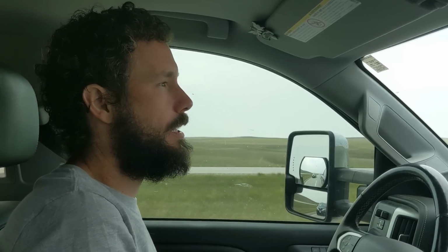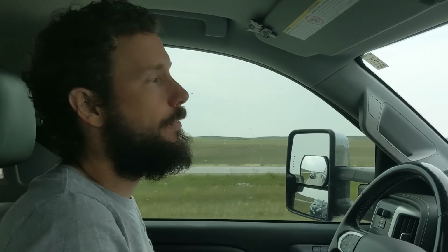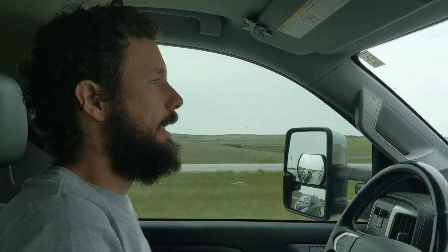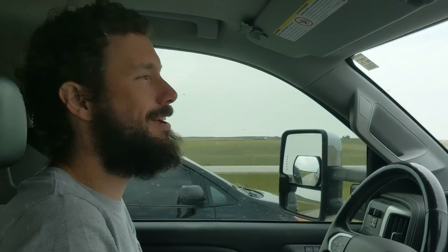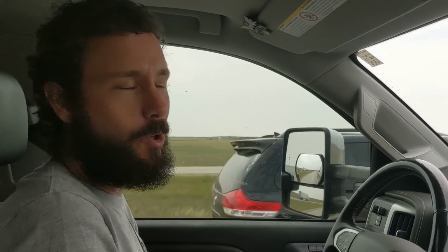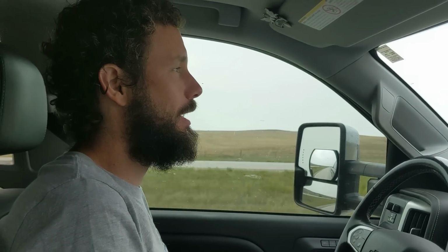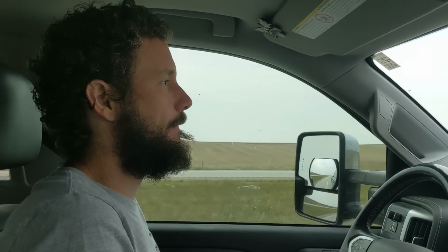So we saw tons and tons of signs for the Corn Palace. And we stopped at the Corn Palace, and it was not really a lot. The building facade was made from corn. That was kind of cool. Inside there were decorations made of corn. There was a vending place that had popcorn. Yep, you could buy popcorn. I didn't quite understand the hype of the Corn Palace. It was an auditorium, basically, that had some artwork.